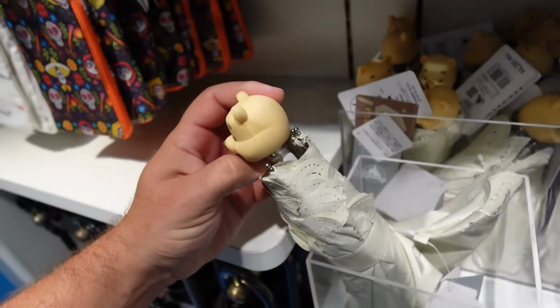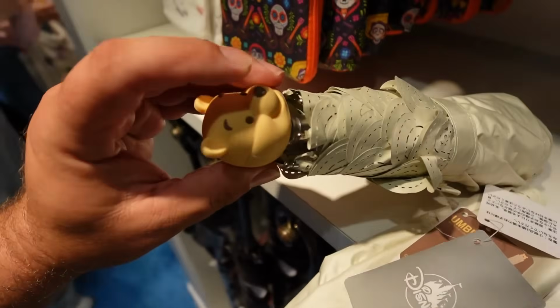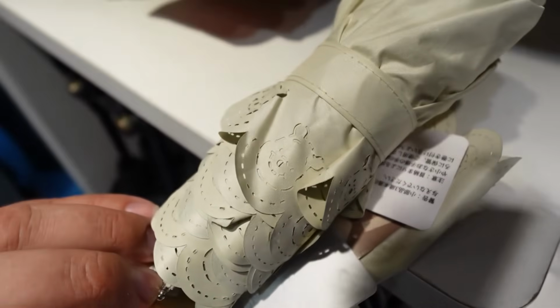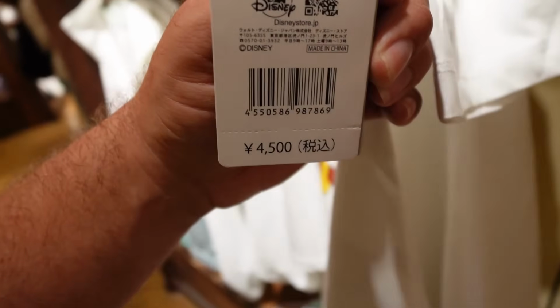A Pooh umbrella? Oh, why do I need this so bad? How much is this thing? 4,200 yen. I mean, it's got Pooh on it! Oh, there's a little Pooh right there. Oh. Donald's shirt, check it out. It's got some stones in the shirt, and it's 4,500.